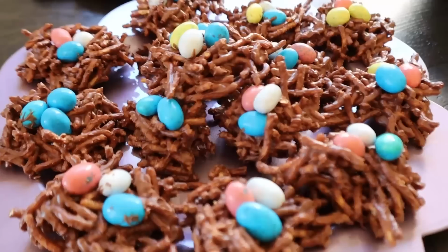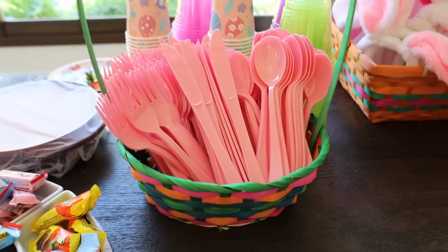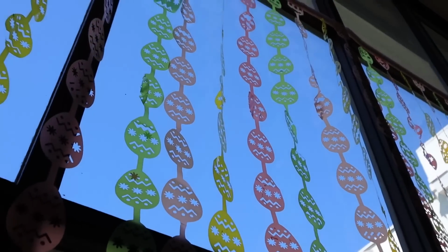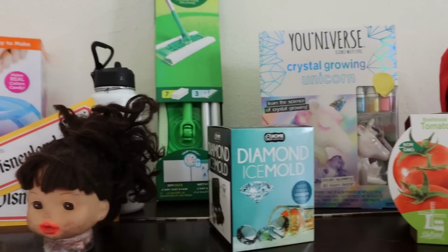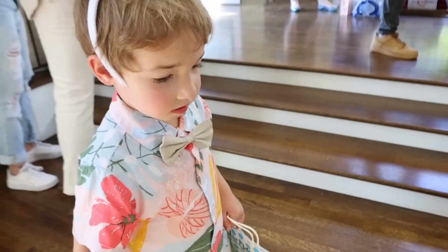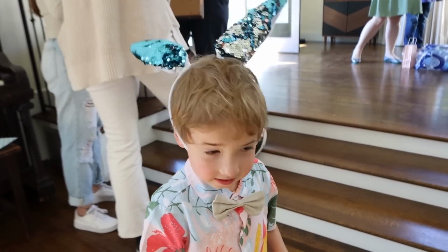All right, we just got to my sister's house and we're gonna do Easter here now. So we've done Easter, this is our third Easter location today. Three whole Easter locations. Do you have Easter bunny ears on? Those are cute.